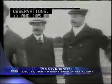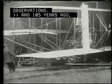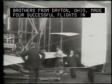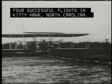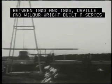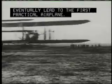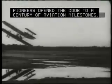And 105 years ago, December 17, 1903, marked the beginning of it all, when two brothers from Dayton, Ohio, made 4 successful flights in Kitty Hawk, North Carolina. Between 1903 and 1905, Orville and Wilbur Wright built a series of powered aircraft, which would eventually lead to the first practical airplane. With their achievement, these pioneers opened the door to a century of aviation milestones.